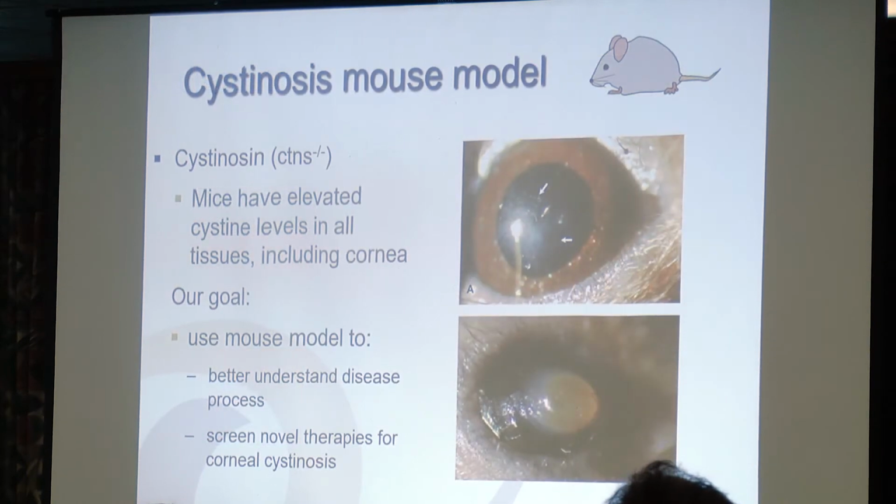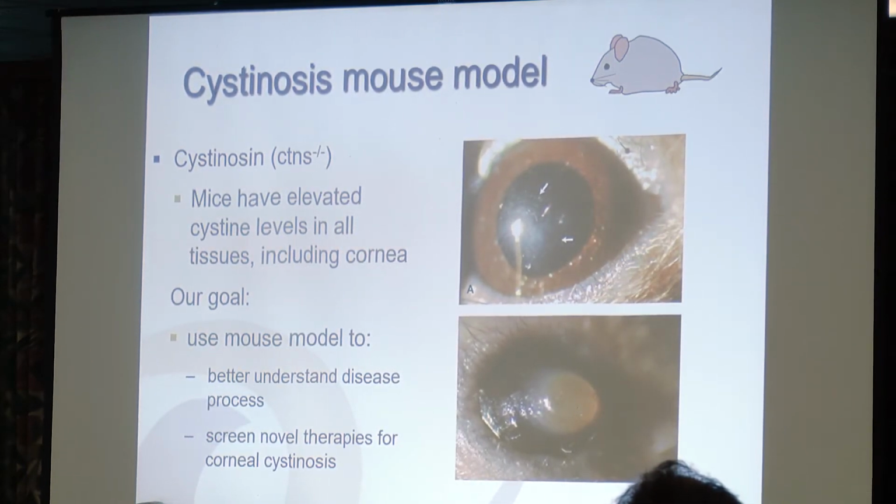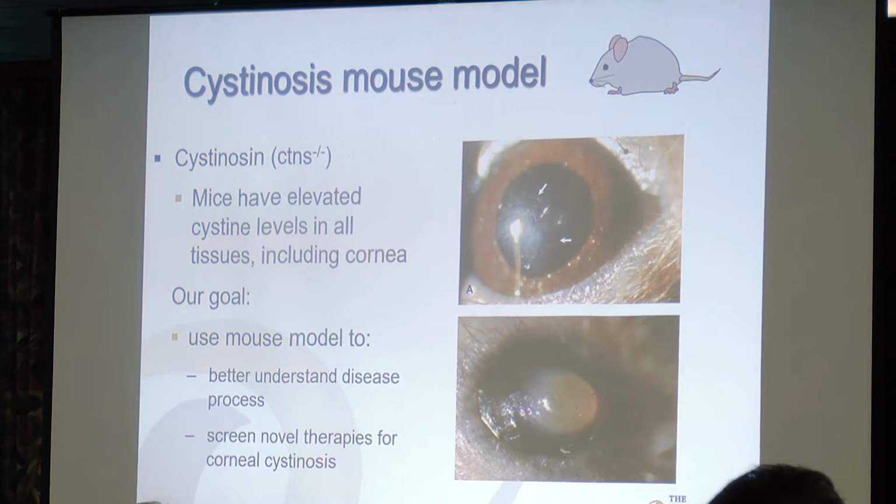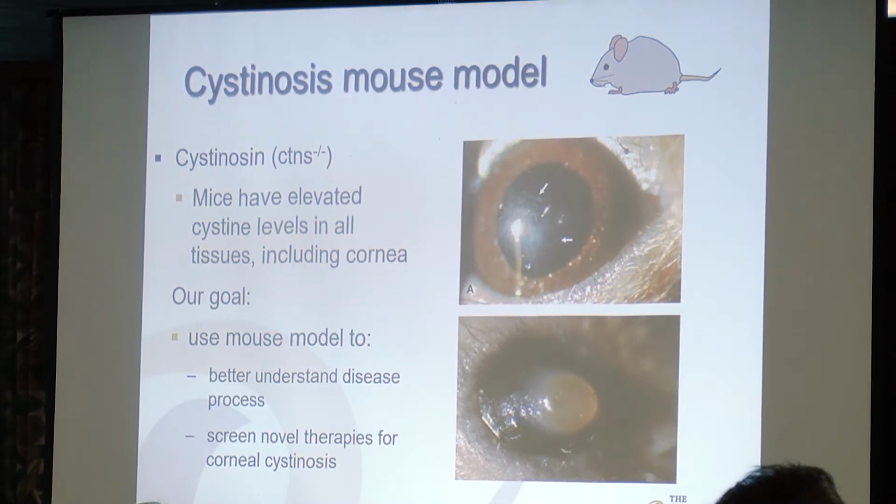And that all changed when this knockout mouse model that Dr. Cherki described was created. And the mice have elevated cystine levels in all tissues, including the cornea. And our goal was to use this mouse model to better understand the disease process. How do we get from this photo to this photo?